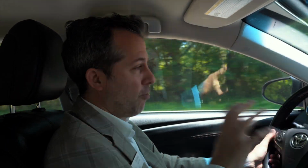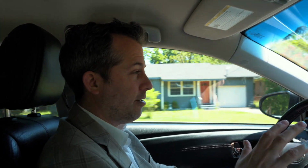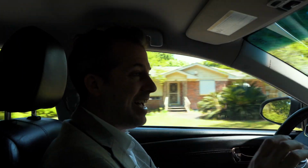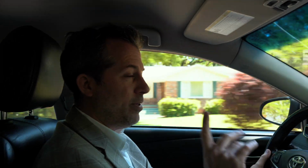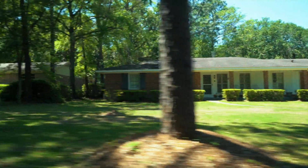The average price is going to be around $250. Price per square foot, you're looking at about $100 to $110 a square foot. And in the last 6 months, there have been 11 homes. Now, one thing you'll notice, in fact, look to the right, you'll see right over here, people really love taking care of their yards here. A lot of attention to that.